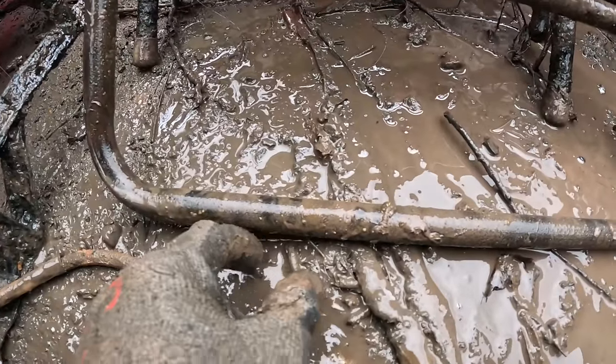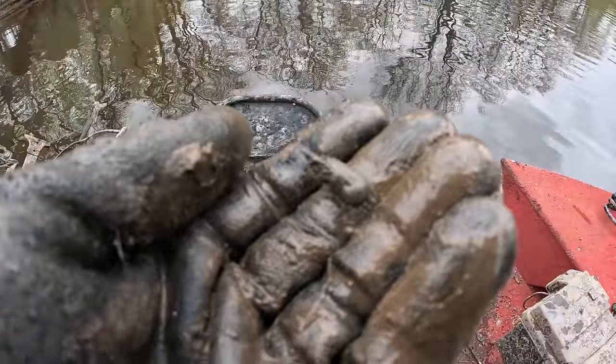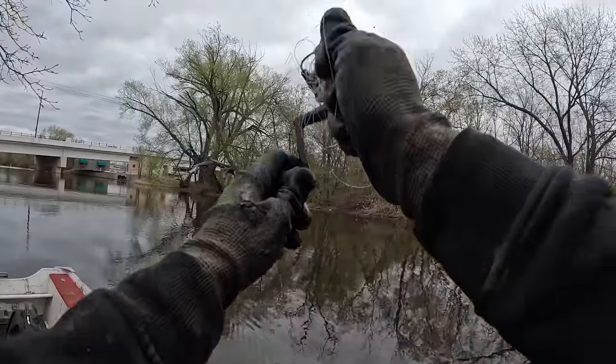Oh, holy tiny little Frankie. I don't think we've ever found one that tiny. Look at him. He's just a little baby. Go on. Get him. We got the big one.